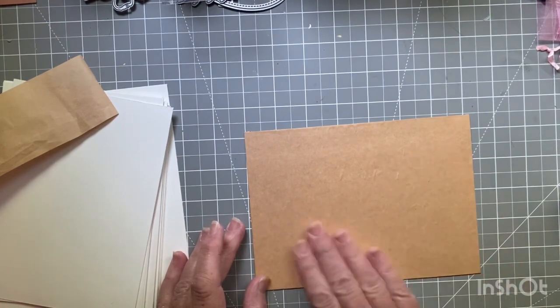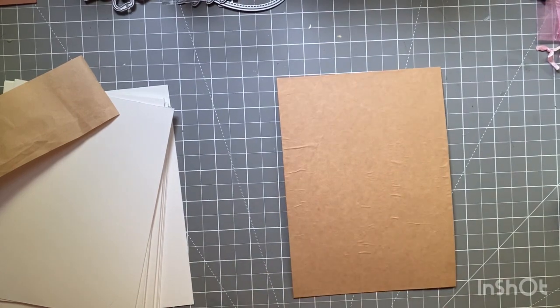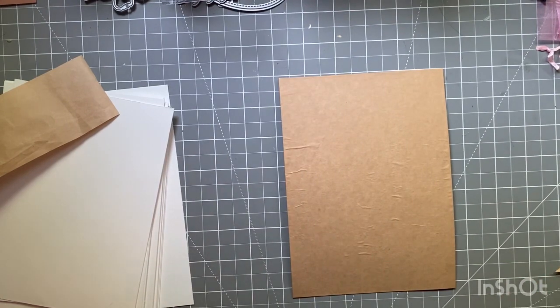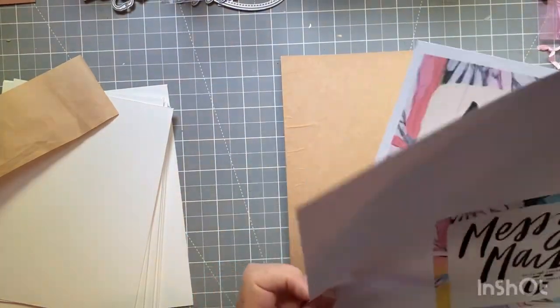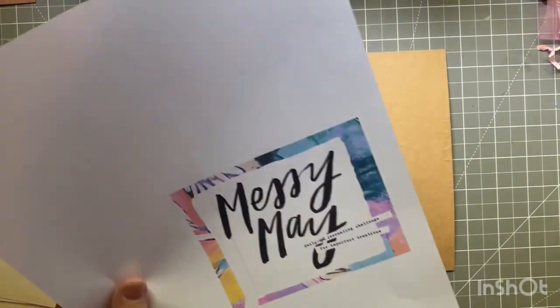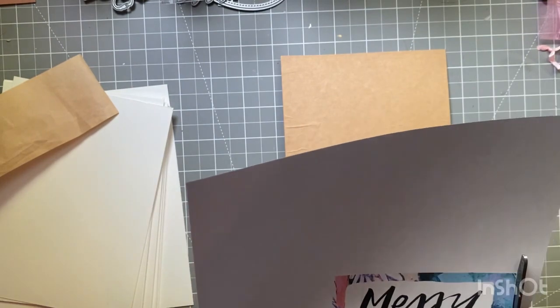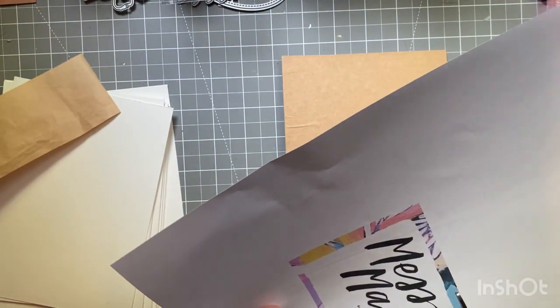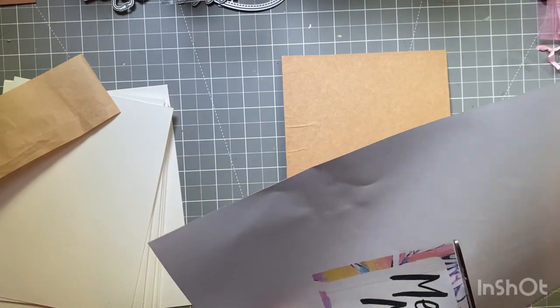But anyhow, this is my front. You can see the little bubble where I missed some glue right there. All right, let me make sure that's in the camera. So I definitely want to put this logo on the front, or this, yeah, I guess it's a logo. Messy May is a logo. I want to cut it out as straight as possible.